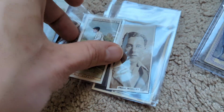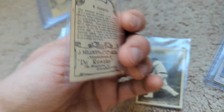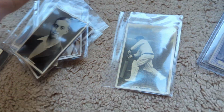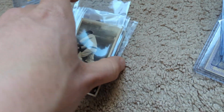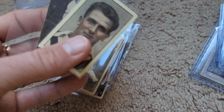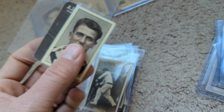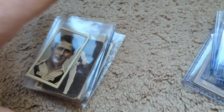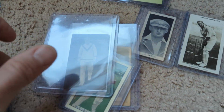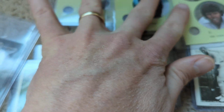I'll just kind of flip through the rest of these, but these were my recent vintage pickups. Some of these are just really cool cards, and what I'll do sometimes is if I'm already doing a deal with somebody and they have a few other cards that spark my interest, there's an Archie Jackson, rest in peace. I'll pick them up for cheap and add them to my collection as I go. There you go, man. That's some firepower there at the start of this video.